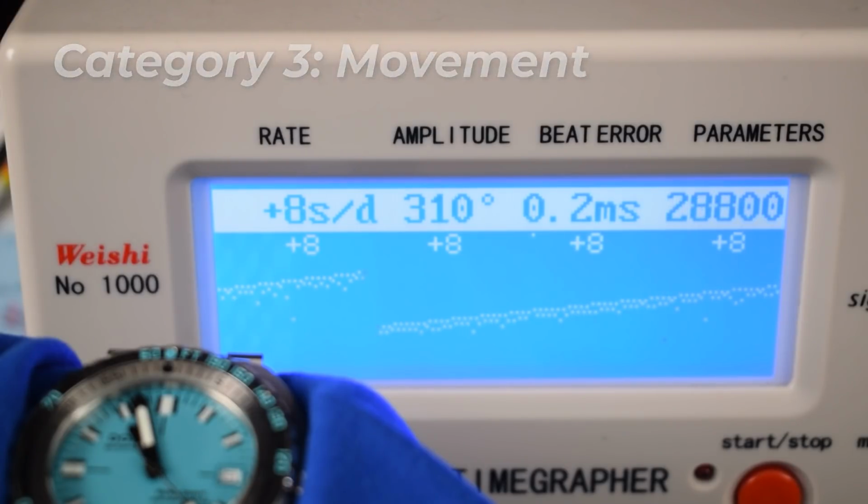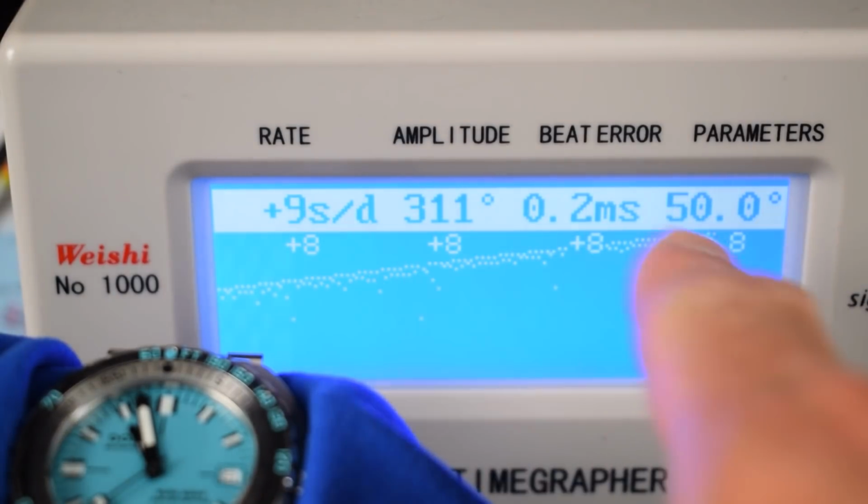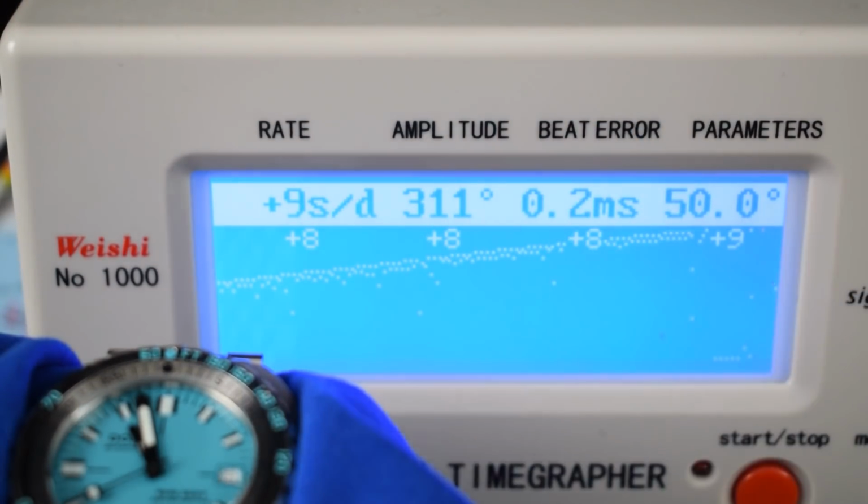Doxa don't state it explicitly, but they use the ETA 2824 in the 300T. 25 jewel hacking and hand winding Swiss made auto with a 38-hour power reserve. Mr. X does beat his watches around a little bit, so I'm never quite sure what I'm getting. Healthy amplitude on this one, yeah, that's running okay. It is just a base grade though. I believe they used a custom rotor, but it's not a top grade or an elaborate grade or anything. $2,000, it might have been nice to have gone a little bit more premium, but there you go.